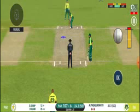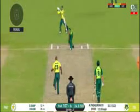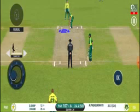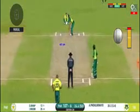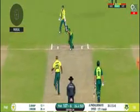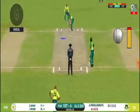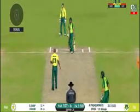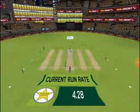He seems to have carried his form from the last match. Beautifully bowled and well left. Deep point in place. That is a bit. Beautifully bowled and well left. Pacer introduced from the other end.